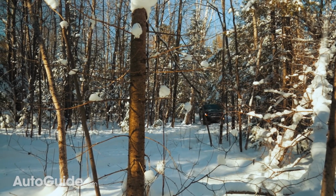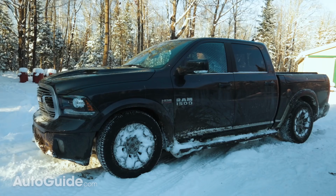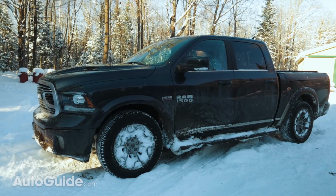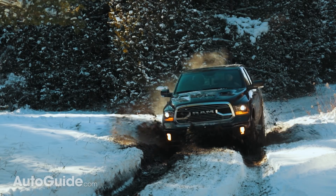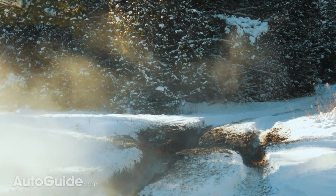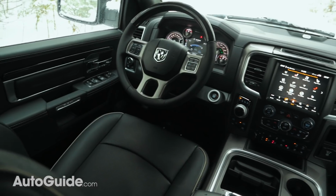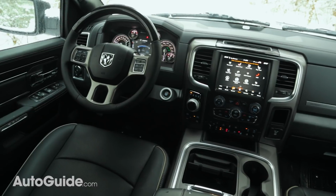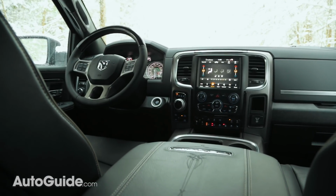Still, it is plenty of fun out on the trail, where that optional adjustable air suspension system lets you lift the body a couple of inches so you don't break things when you're bombing through the backwoods. Throw in a stylish and tastefully designed interior, and this Ram is one tough truck to beat. Inside and out, it's probably the best looking of the 3 we've got here.